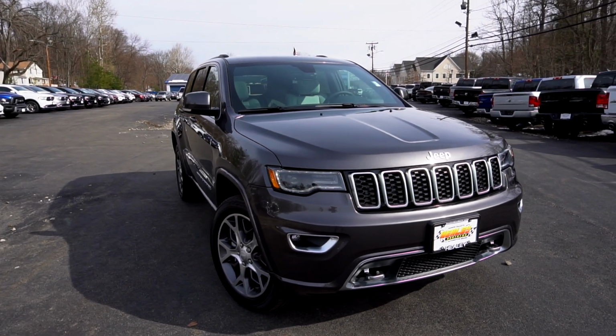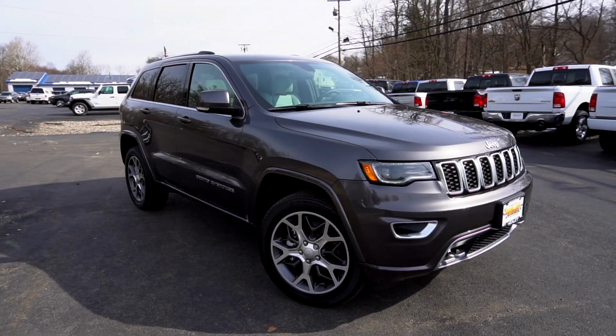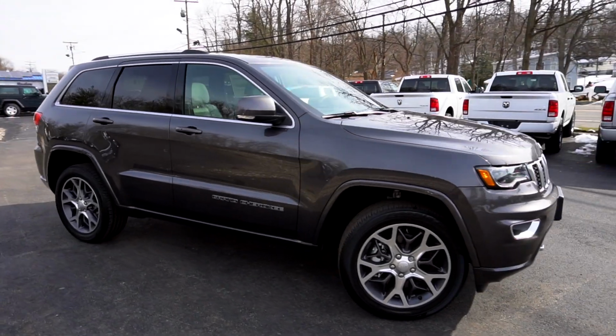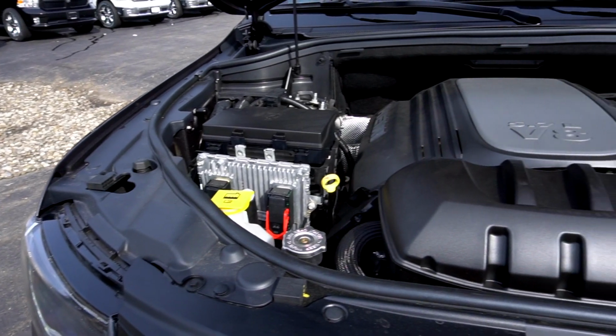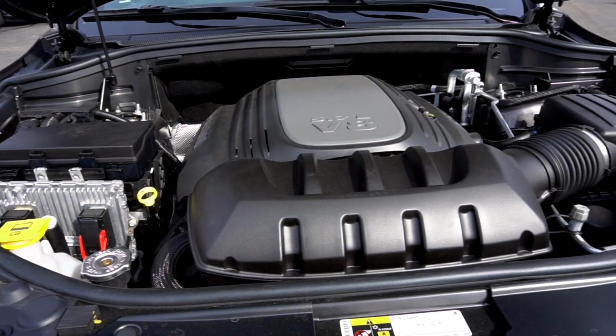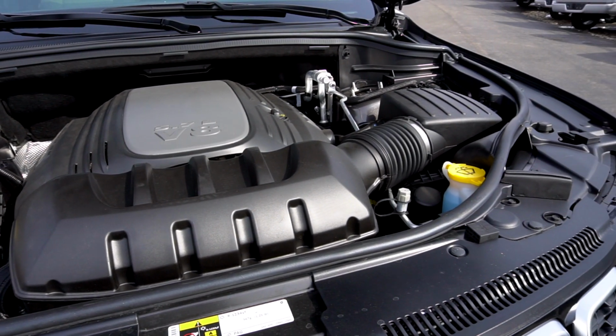This is a look at the 2018 Jeep Grand Cherokee. It is equipped with a 5.7-liter Hemi V-8 engine providing 360 horsepower with an 8-speed automatic transmission.